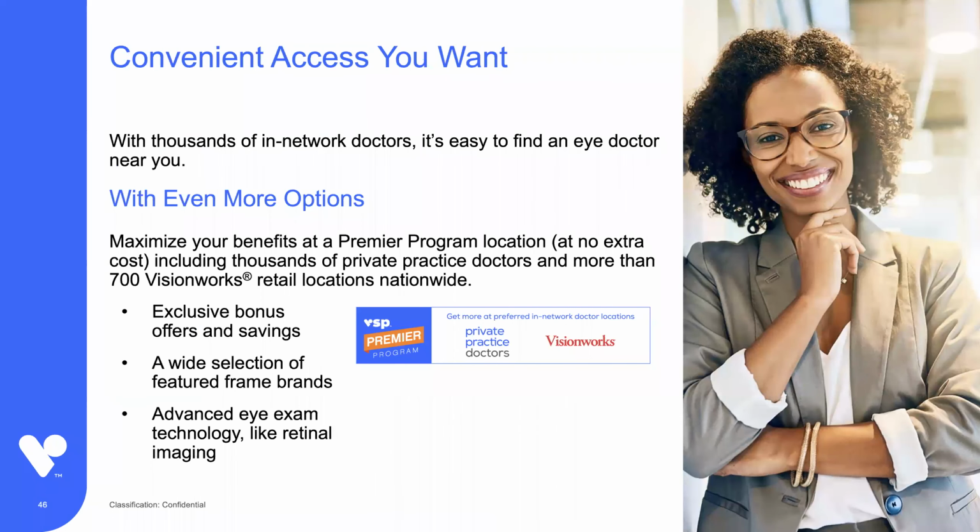No matter where you're located, you have convenient access to a VSP provider. As a member, you can maximize your benefits when you visit what we call a premier program location. If you notice this insignia on the screen, when you log into your account online, or if you go into a store, if you see that logo, you'll realize you're going to get more savings. This is really the way to maximize your benefit.